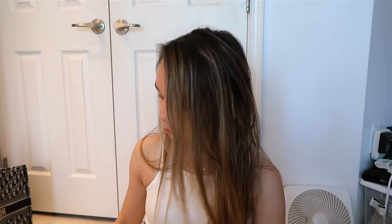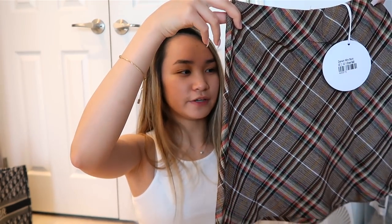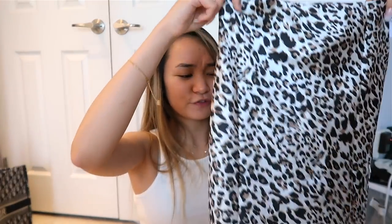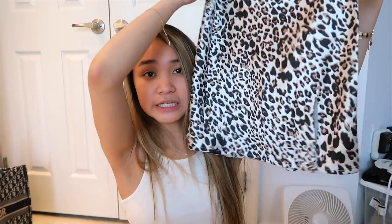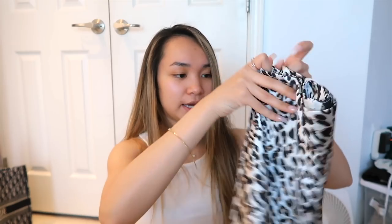And then we have a few mini skirts. We have a plaid one right here, which I think is more of a schoolgirl look, but can definitely be casual if wanted. And then I also have a leopard print skirt, perfect for going out and stuff, and there's a cute little slit on the side. It's very slight, so nothing too scandalous or crazy. And it's a nice satiny material and very, very flowy, perfect for summertime.